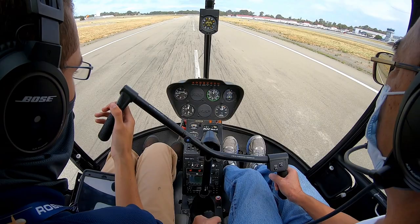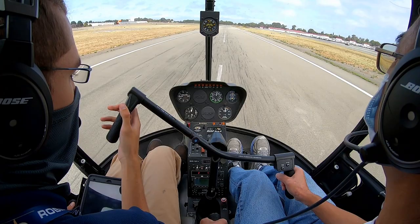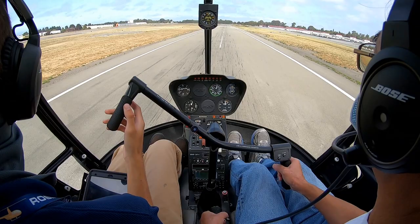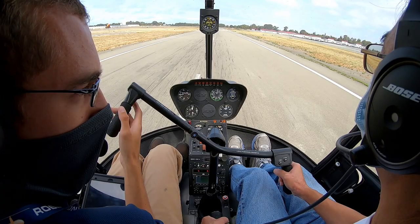Hayward. Hayward Tower, hover to 00 hotel when able, request right close traffic, short approach to 28 right. 00 hotel, stand by for traffic. 2275 Quebec, right crosswind approved, below 1,500 feet, tilt east to 3 crosses, taxi Alpha at Echo, clear for takeoff. Alpha Echo, clear for takeoff, below 1,500, tilt east to 3 crosses, 2275 Quebec.